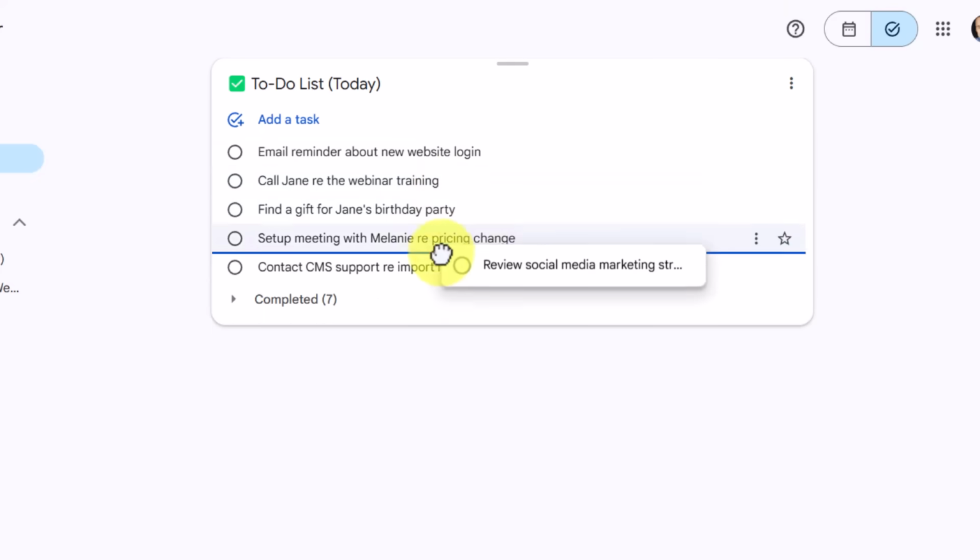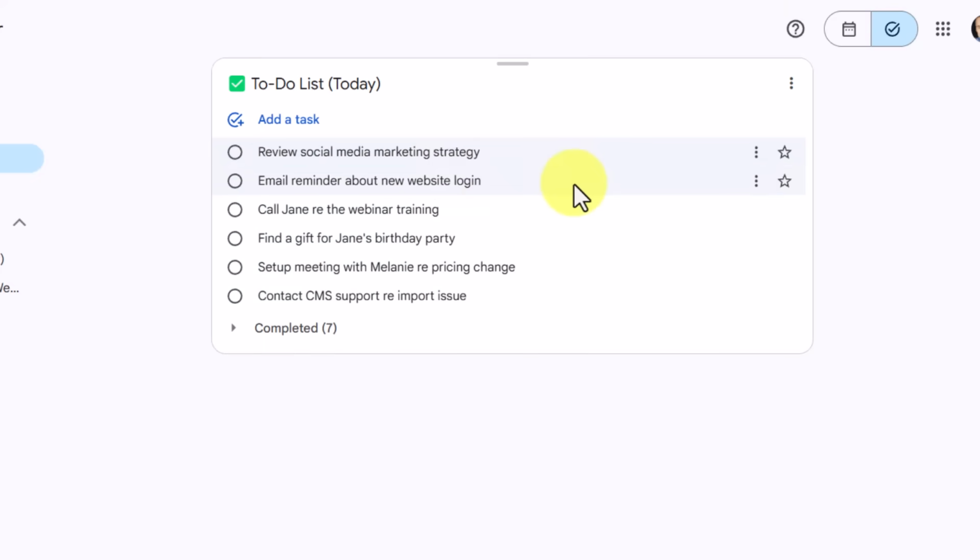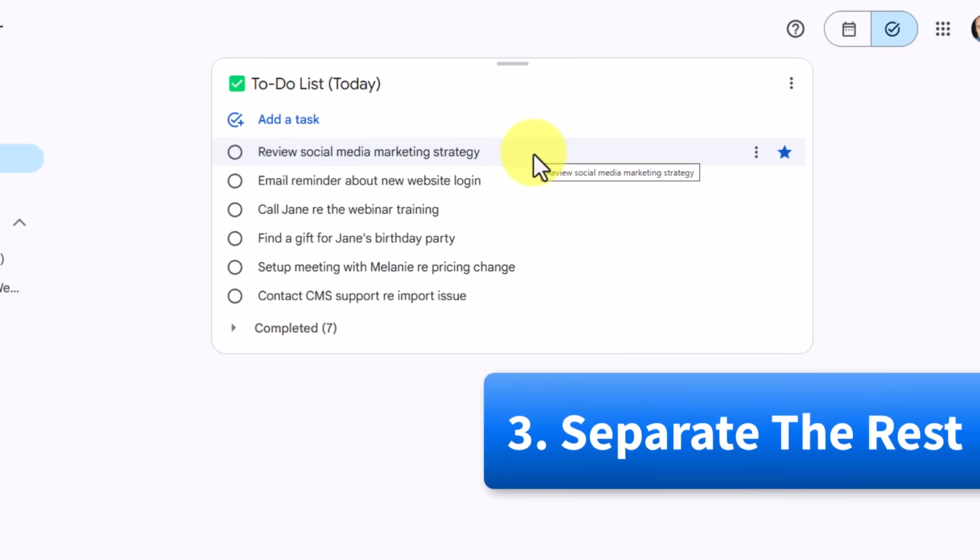Now, depending on the tool that you're using, you could simply put it at the top of your list if you want to, but I would recommend that you use something like the star feature here within Google Tasks. Maybe you have labels, maybe you have flags, but some way to highlight your most difficult task, your biggest enemy in this case, as we strive to tackle our most difficult task. Now, the reason that we want to do this is because this leads into the third and final step, and that is separating the rest.